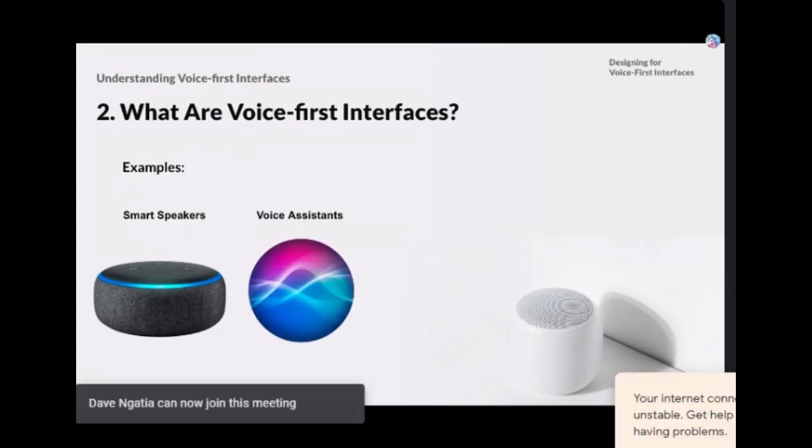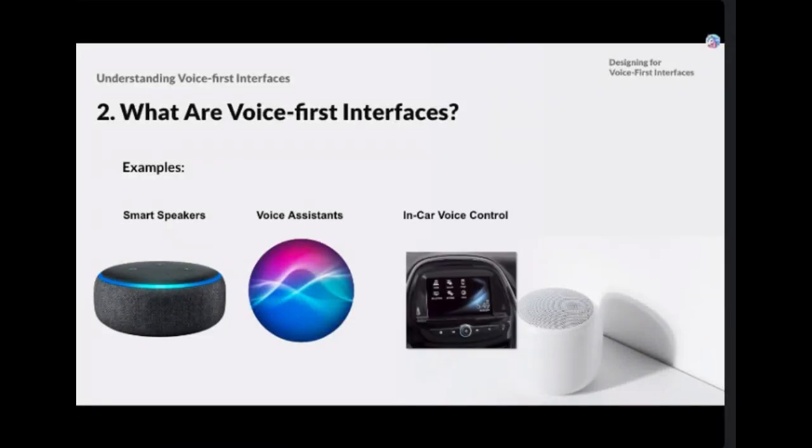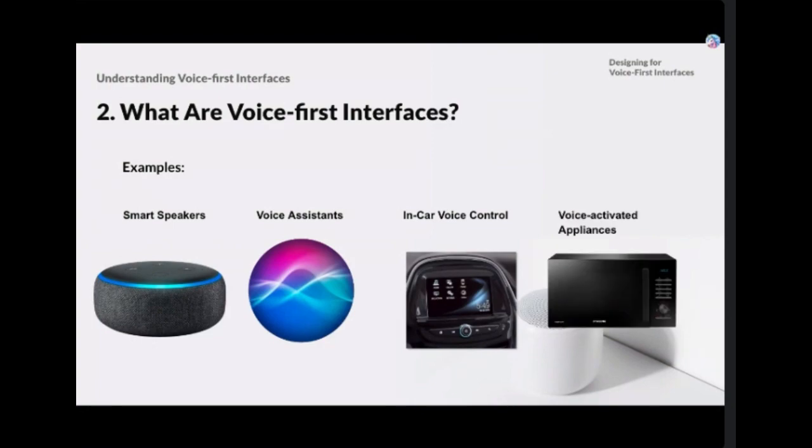We also have voice assistants. These are digital assistants like Siri, Google Assistant, Cortana, and these assist users with tasks, searches, reminders, and the like. We also have in-car voice control. Modern vehicles offer voice commands for navigation, entertainment, and hands-free communication these days. And lastly, last but not the least, we have voice-activated appliances. These are home appliances such as smart microwaves and refrigerators that can be controlled using our voice commands.